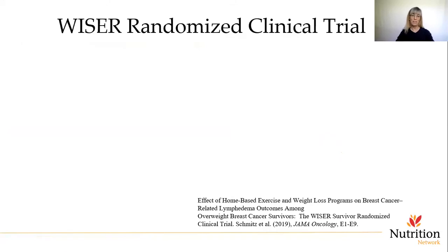This is a really interesting study that was reported in 2019, examining the impact of weight loss from diet and exercise in women who had lymphedema related to their breast cancer treatment. The study had some unexpected results.